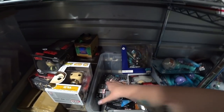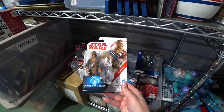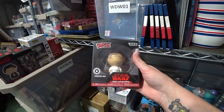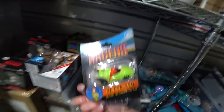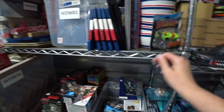Lord, that's a good price on Funkos. They're at least $10, okay? Depending on where you go, even more. We have Force Link Star Wars Chewbacca for $7.99. Here's another Funko Dorbs, which is Princess Leia for $7.99. You guys, buy for Christmas now because you're going to save so much money. You can even get more stuff. Peter Pan Disney Racers for $2.99. I never showed that on any of my videos. That's a good find right there.